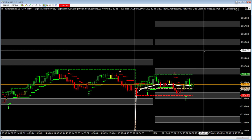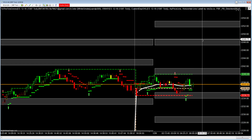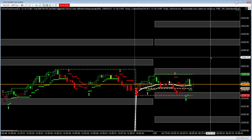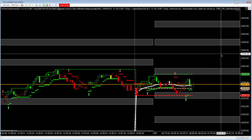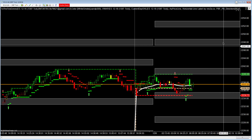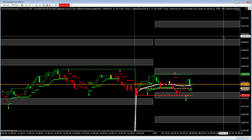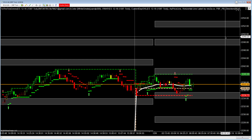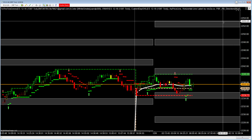Once we break this area here, we're looking for the next zone targets. This is all new territory, 2247 to the 2248.75 zone area. Look for a retracement back every step along the way as we start breaking into highs. Look for it to retrace all the way back to 43 and maybe do a little bit of consolidation here this morning, and then back up to here. But we need to clear this 49 area and close above it to go all the way up to 2251, this next zone up in this area.